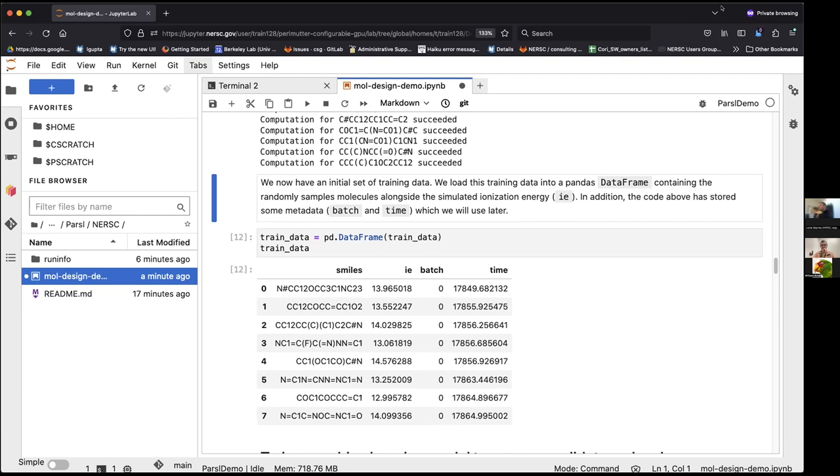If you haven't gotten the notebook running, you can also go to the ExaWorks page where the link is provided in the slides, and then you can launch the binder there and just run the same notebook that we do here, but with the setup they provide.